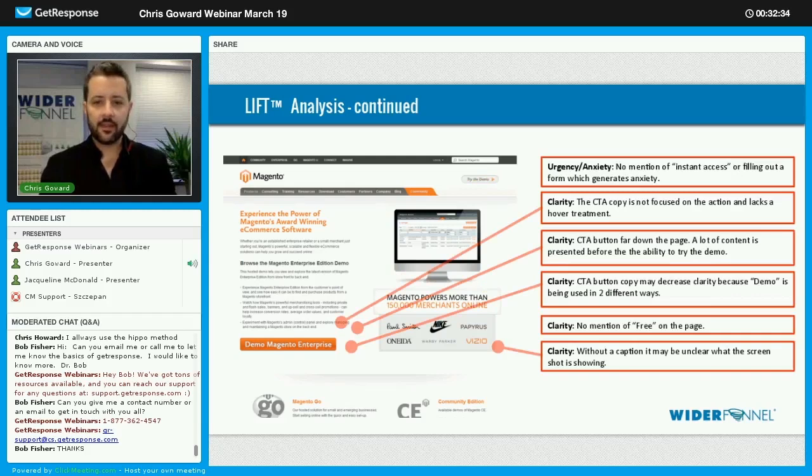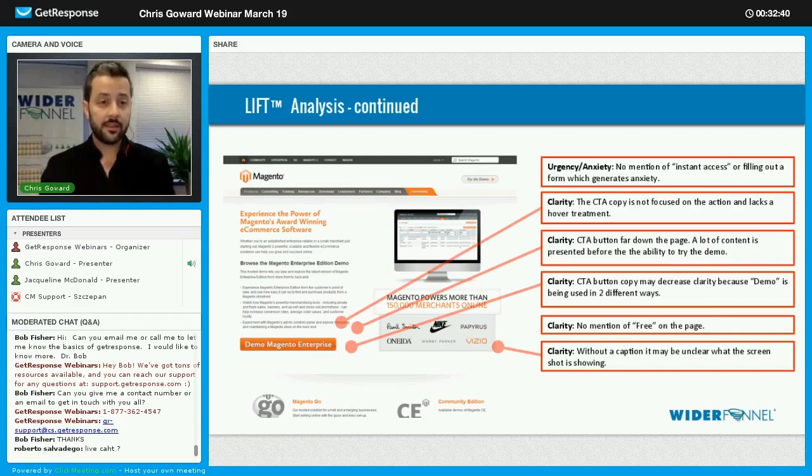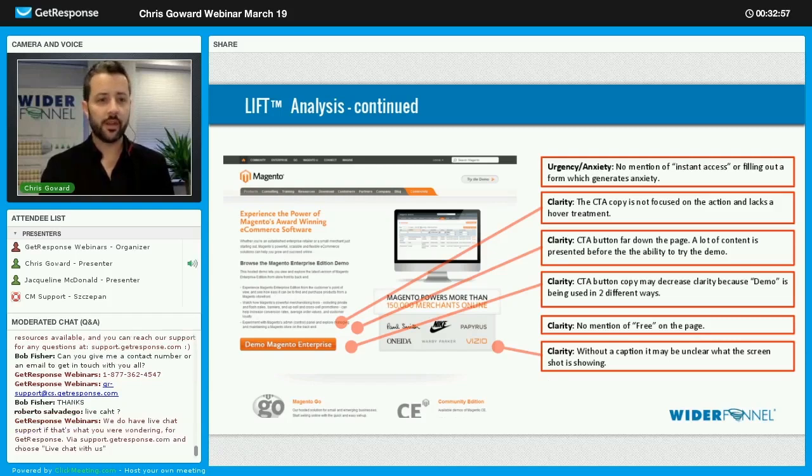A whole bunch of other points. There's no mention of instant access. The call to action copy is not focused on the action. There's no hover treatment. The CTA button really is lacking. It's far down the page. Demo is being used in two different ways: "Demo Magento Enterprise" versus "view the demo" or "try the demo" could be interpreted differently. And unfortunately, there's no mention of free on the page. It's a free demo. Most powerful word in language.